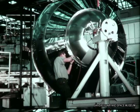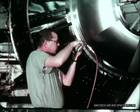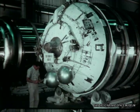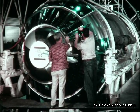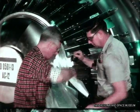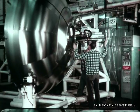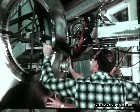Of the remaining Centaur vehicles under contract, all 5 were in production in various stages of fabrication. AC-11 will fly a one-burn direct descent operational mission. Beginning with AC-12, all subsequent vehicles will fly two-burn missions. In the year ahead, the major emphasis for Centaur will be on manufacturing, acceptance testing, and flight, and studies involving advanced applications.